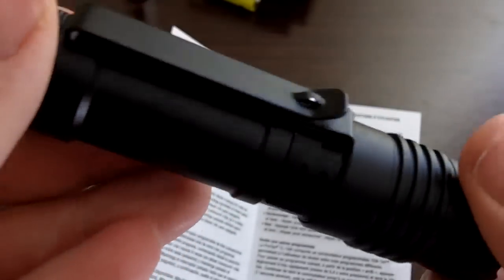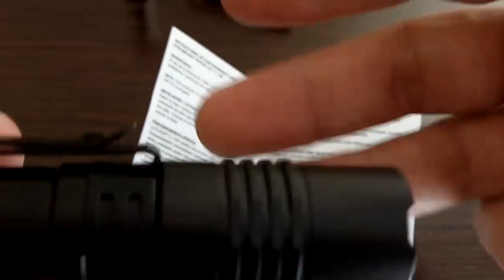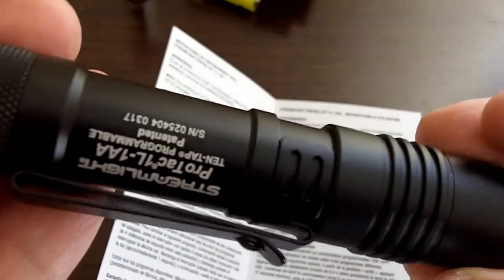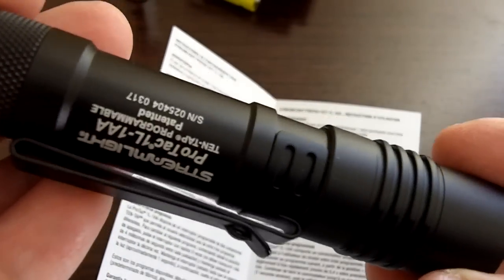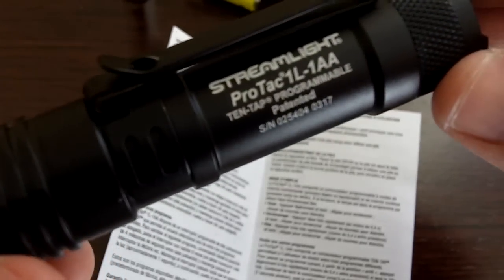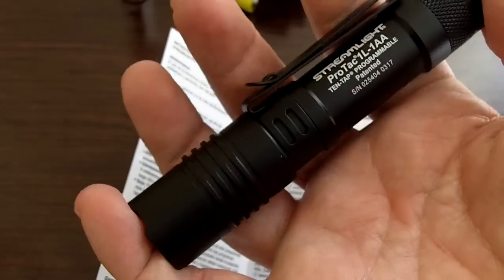Other than that, I really like it. I think it's a great EDC light, especially with this ability of using pretty much 3 types of batteries, guys. Let's keep it honest: AA, AAA, and CR123A all work here without a problem. That is fantastic, and that's why I highly recommend the Streamlight ProTac 1L-1AA.